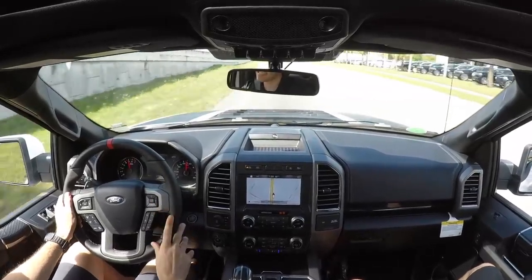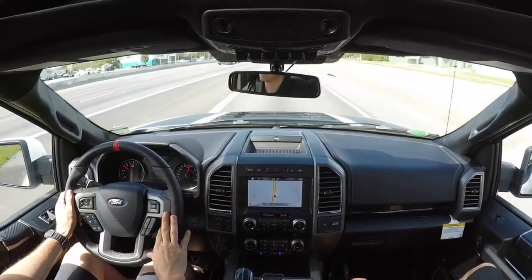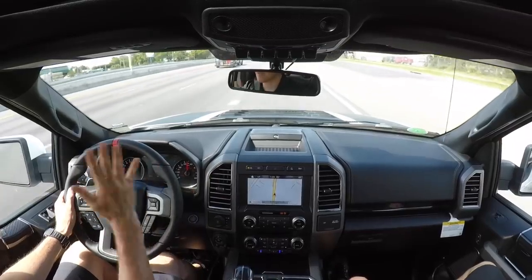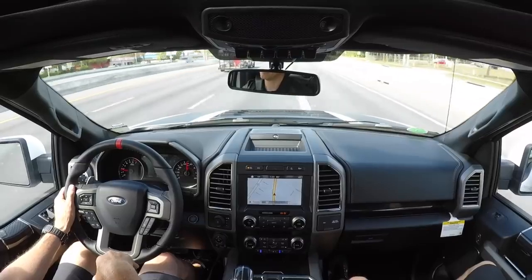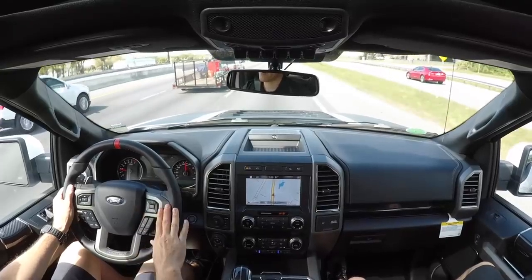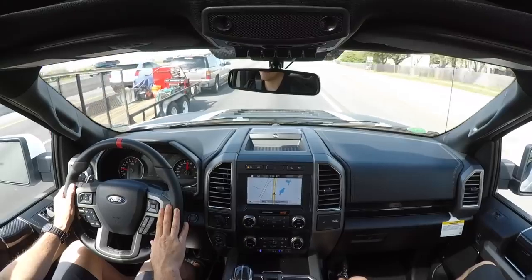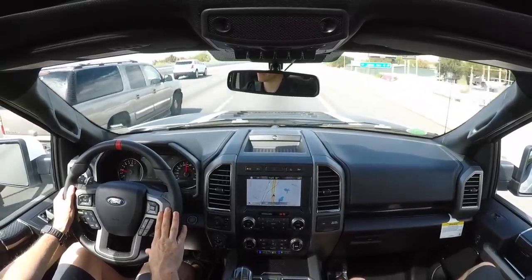I really like the bassy boom sound coming from the truck. Nothing too obnoxious that's going to give you a headache, but you can see how there is some differentiation between the Limited and the Raptor when it comes to cabin noise. Just driving on the highway, if this was your daily commute that you had to do in this Raptor, piece of cake. And I just love the visibility on this truck.